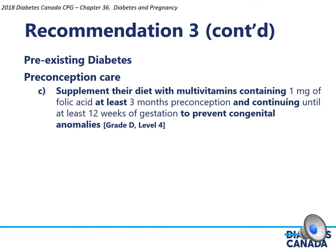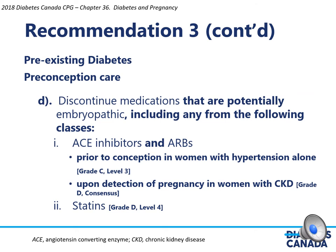C, supplement their diet with multivitamins including 1 milligram of folic acid at least 3 months preconception and continuing until at least 12 weeks of gestation to prevent congenital anomalies. D, discontinue medications that are potentially embryopathic, including any from the following classes: ACE inhibitors and ARBs, prior to conception in women with hypertension alone, upon detection of pregnancy in women with considerable chronic kidney disease, such as overt proteinuria, and discontinue statins.